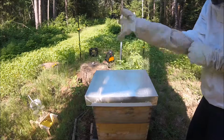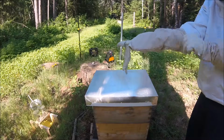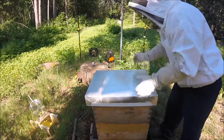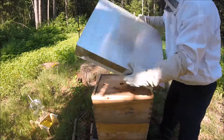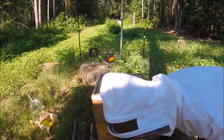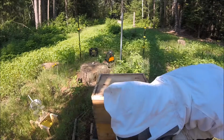Figured I'd come out nice and early because it's supposed to be around 30 Celsius today. 29, that's going to be hot. So we'll get this open and see what we can find.